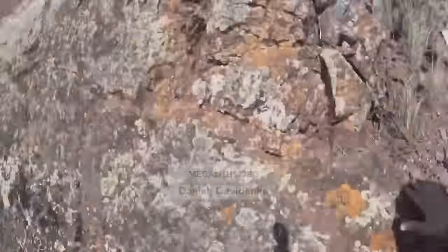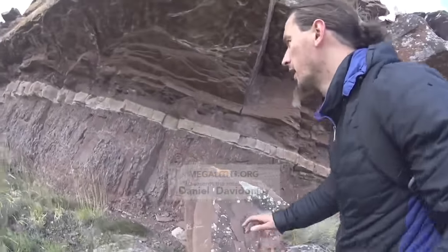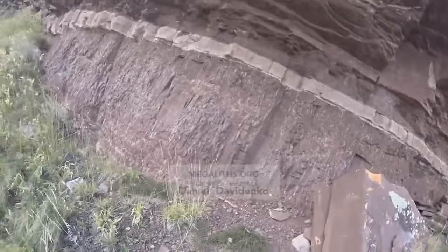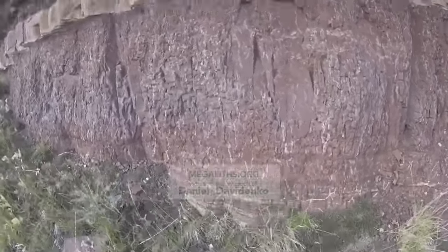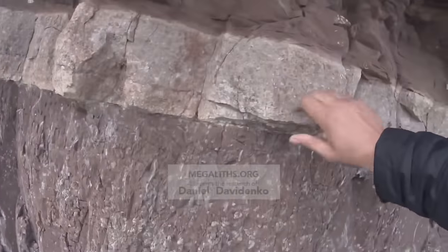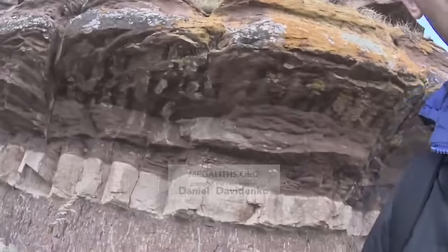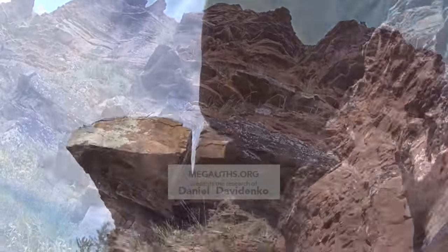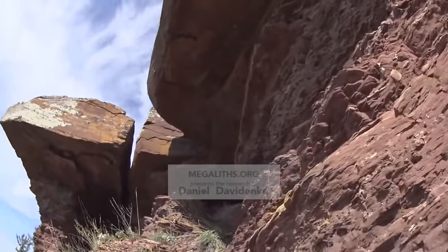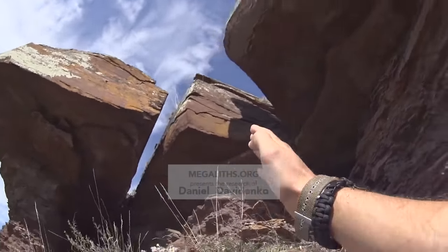Now, what we have in the area of the possible suspected megaliths, in the basis we have a normal looking bedrock like this section. And then on the top of it starts another type of stone which is layered. And not only it is layered, but it is cut in a very interesting manner.